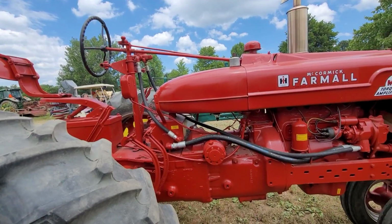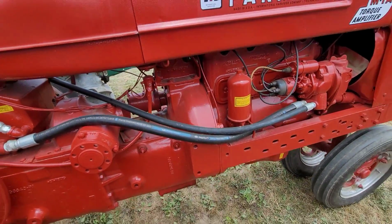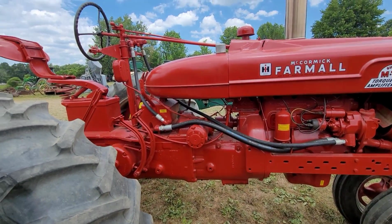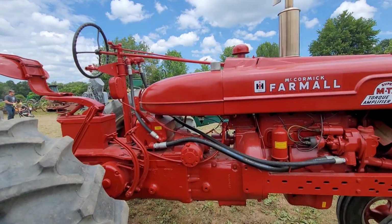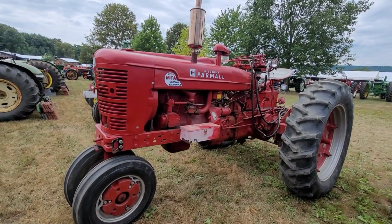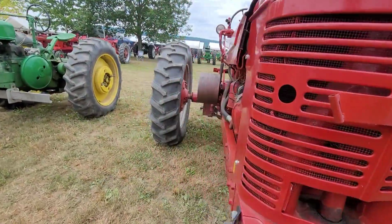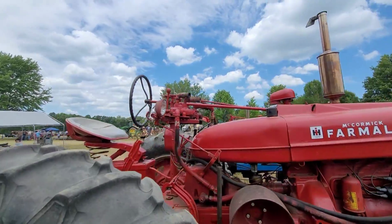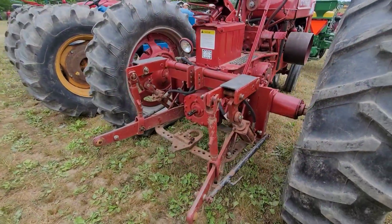Holy cow, look at the size of these hydraulic hoses. They are beasts. Oh my word, that dude right there ain't playing around. Another Super MTA, and we're gonna just walk around this tractor. Got the toolbox ski. Yeah, he's all set up on top. Got the 3-point in the rear.